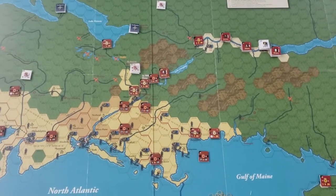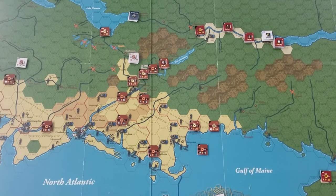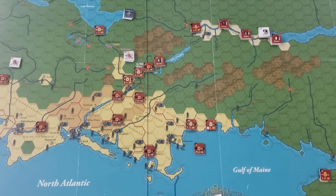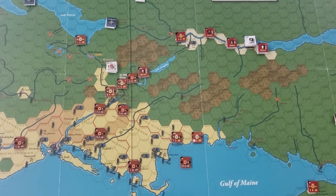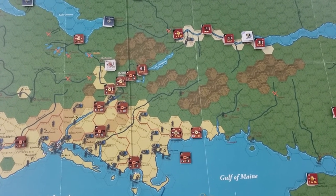So there you go, guys. That's French and Indian War. I'm going to call it here. I'm not going to play through the rest of it. The British have taken too many losses. We're going to sign a peace treaty, as part of the Seven Years' War.